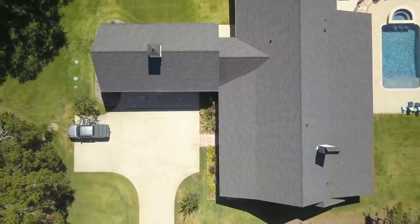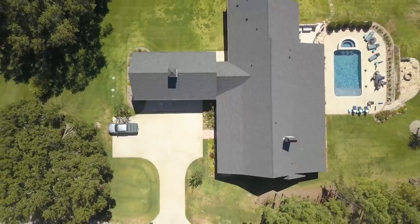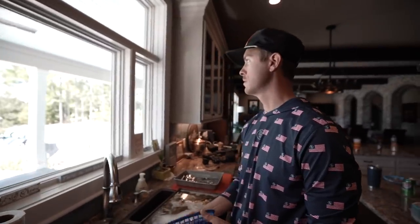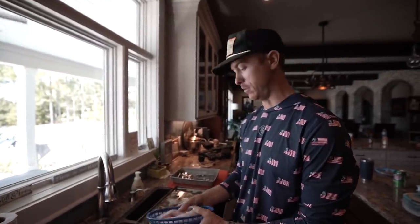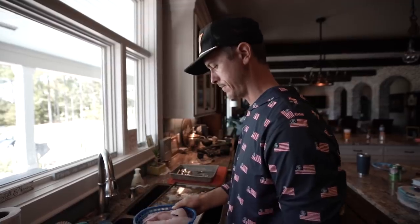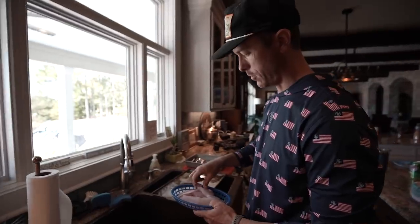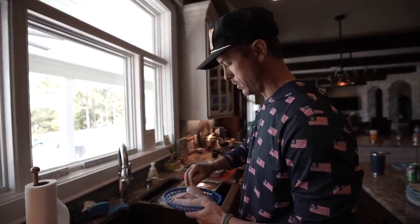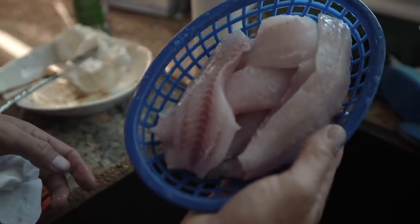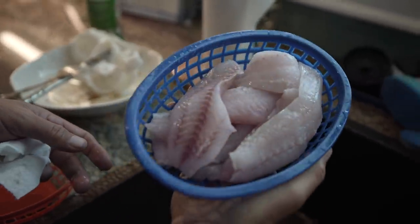Little fish tacos, East Texas style. Time for fish tacos. And by the way, it looks like our partners actually got out on the water. That's good to know. I know they were having some troubles this morning. But while they're out working hard, trying to figure out the winning pattern, maybe share a little info with us, we're going to make some fish tacos. We're in Texas. These are going to be white bass and yellow bass.